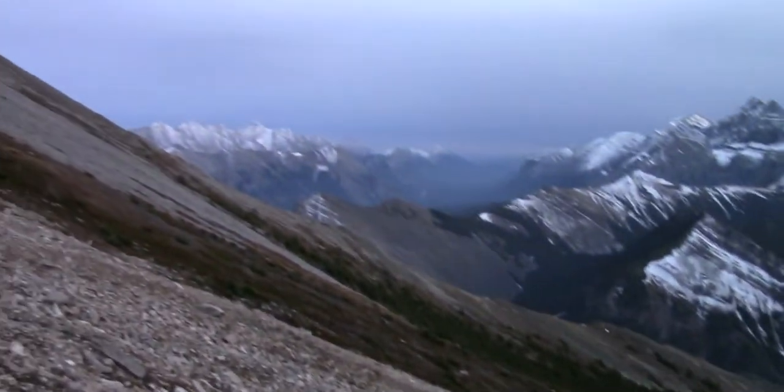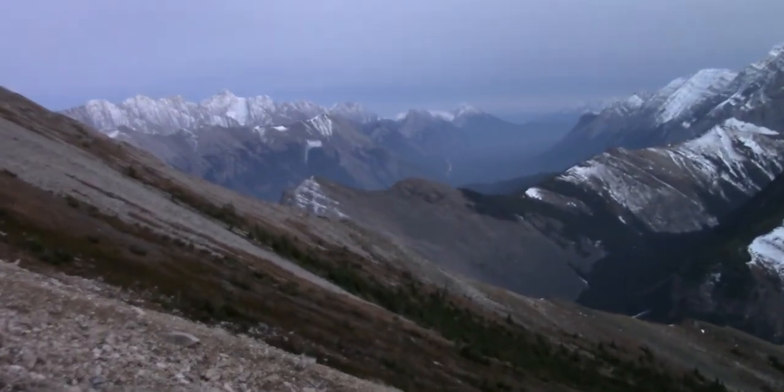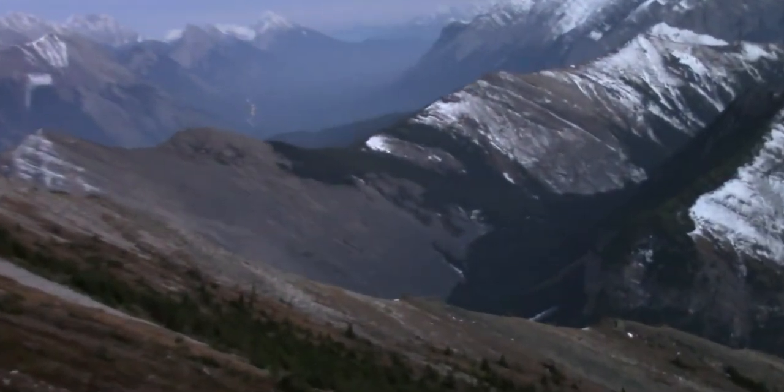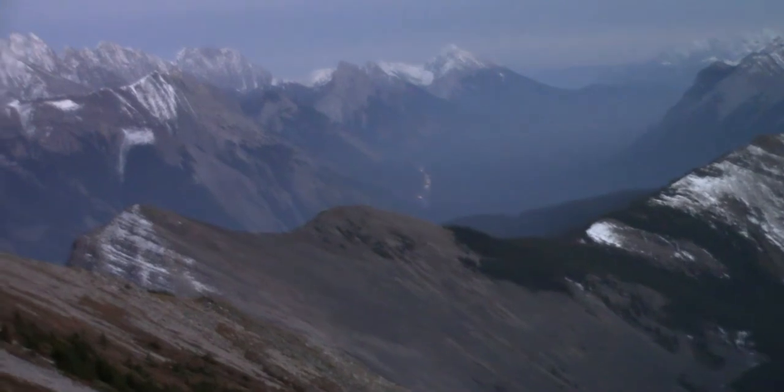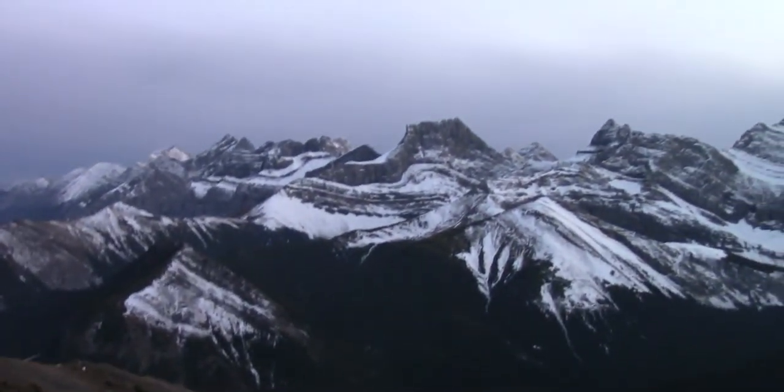Yeah, so here are the street lights on Highway 40. You can see the cars. Yeah, I'm gonna do another panorama.